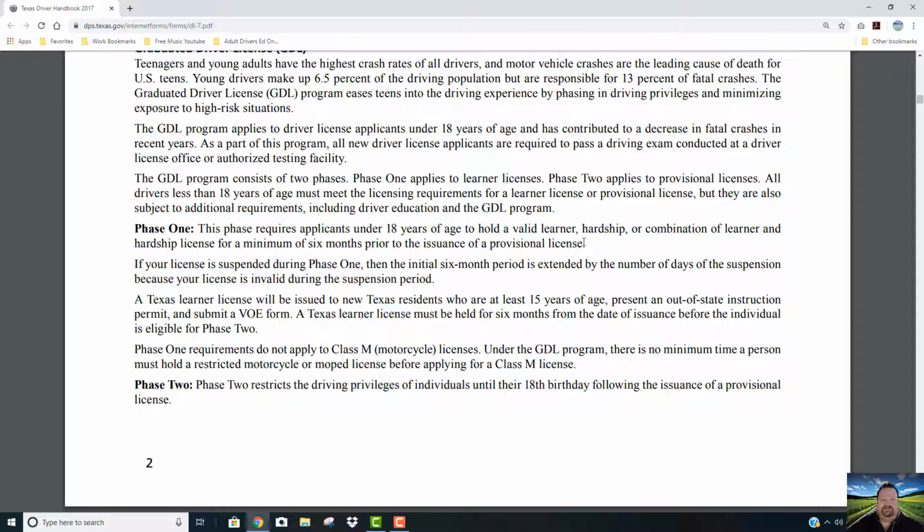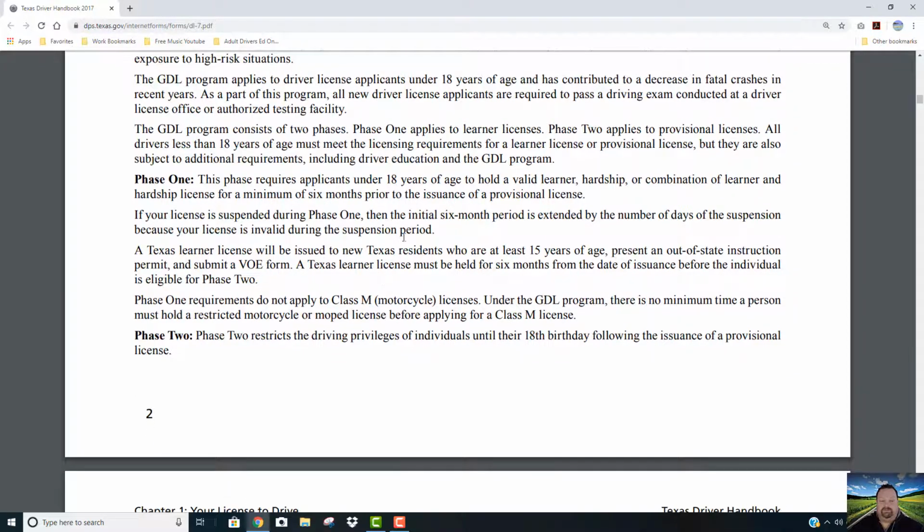Now, a provisional license is the license that you receive between the ages of 16 to 18 years old. When does your provisional license expire? When you turn 18. So, if your license is suspended during Phase 1, then the initial 6-month period is extended by the number of days of the suspension because your license is invalid during the suspension period.